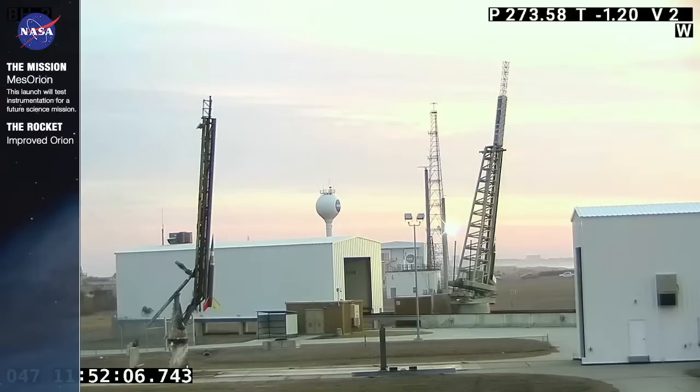We'll keep you posted here in the final minutes of the count for our first launch. In the meantime, we're going to switch over to the Range Control Center and listen in to the team as we continue on in the final minutes of the count here. But again, we're green, we're go for launch.